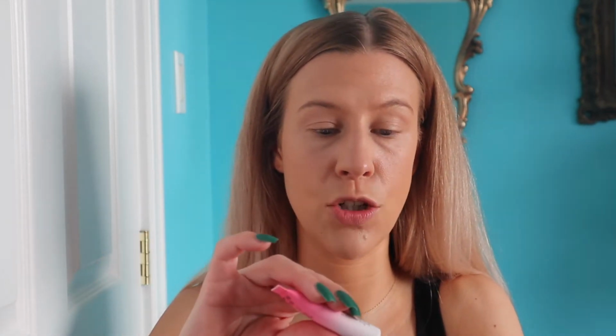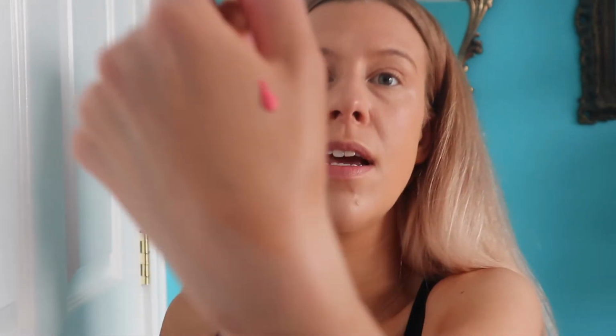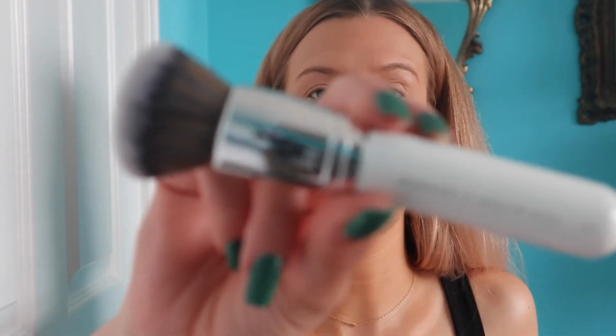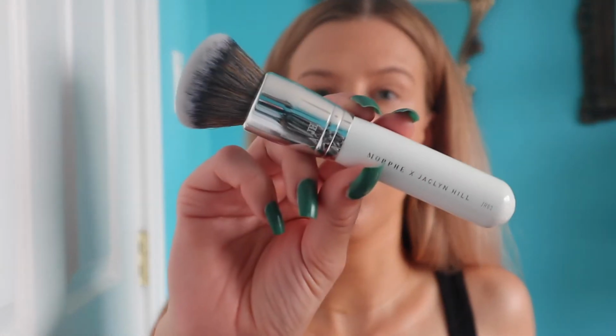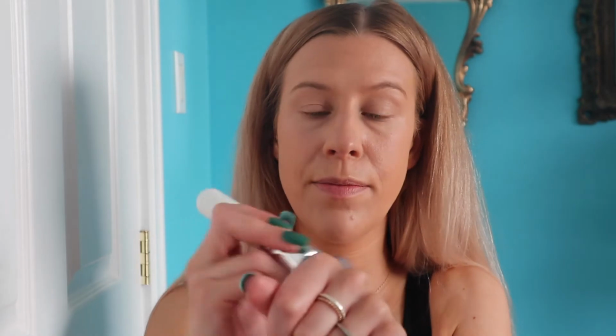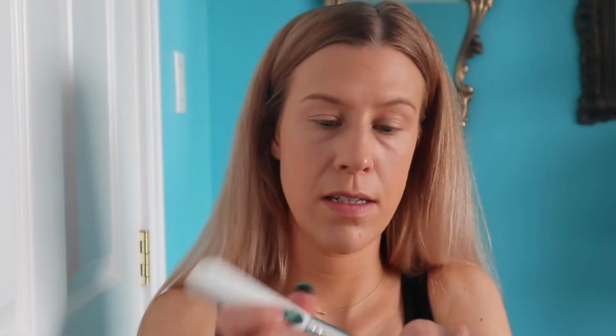All we are going to do is take a little bit on the back of our hand. I'm definitely not going to apply this straight to the face. I'm going to apply it to the back of my hand first. That is what the color looks like. Very beautiful pink. Okay, I'm going to take this Morphe and Jaclyn Hill brush. This is the JH03. I haven't used this yet, so this will be my first time using this. I'm just going to dab that into the brush and get a really even layer on the brush before I go in on the face.